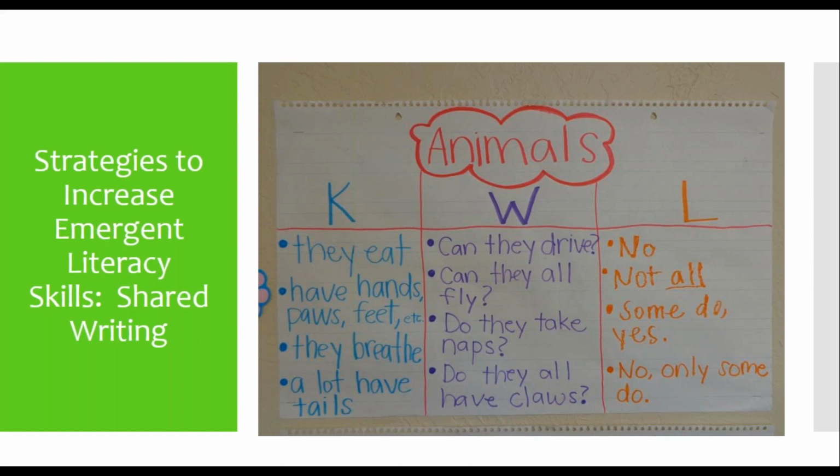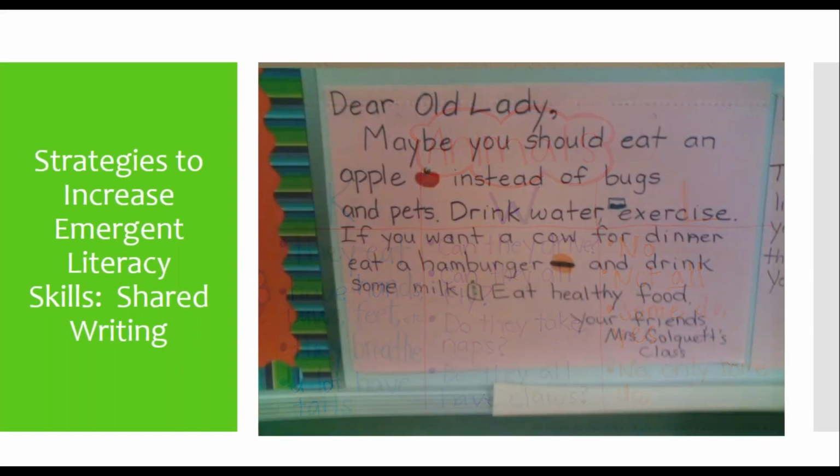You can see this KWL chart, what we want to know, what we wonder about, and what we want to learn. And then you can also see we wrote a letter to the little old lady who I believe swallowed a fly. And it's a clever letter from Miss Colette's class telling her that if she wants to eat a cow, maybe she should choose a hamburger instead. But it really shows you how children can put their thoughts into different forms of writing.